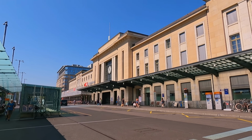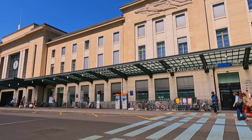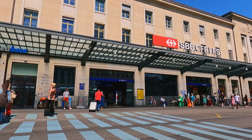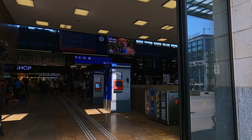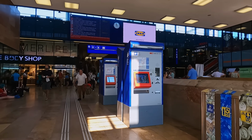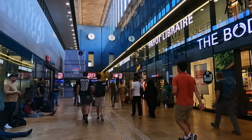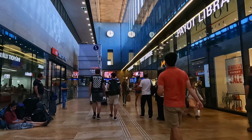This is Switzerland's third busiest station, the beautiful Geneva Cornavin, extensively overhauled in 2014. Let's head inside and take a look around. The first thing you'll notice upon entering is the sheer amount of shops and food outlets. They cater to all shopping needs here, as long as you can afford the high Swiss prices, that is.